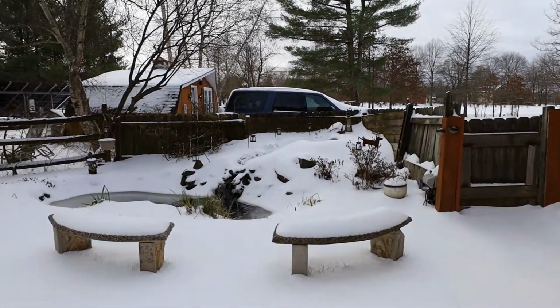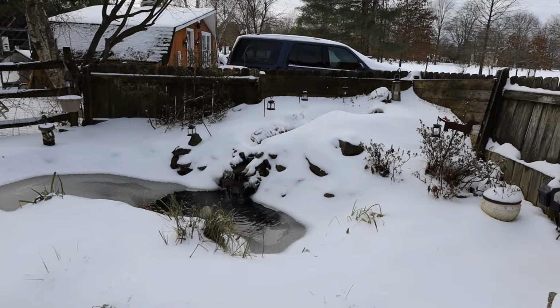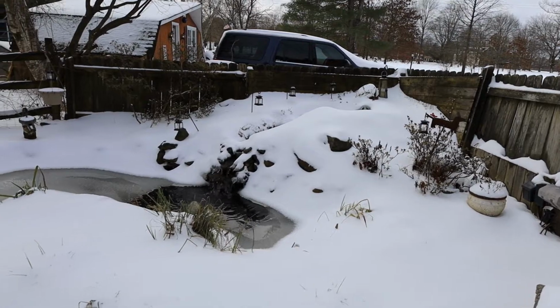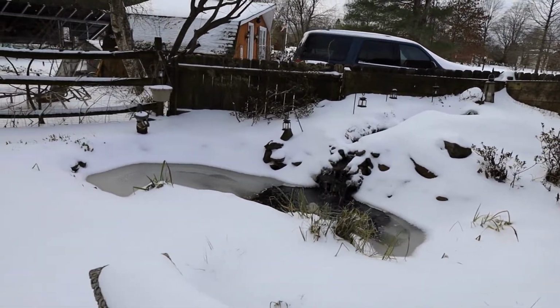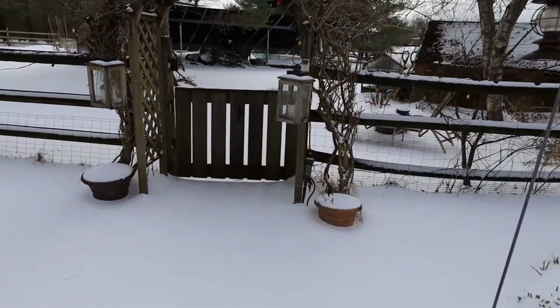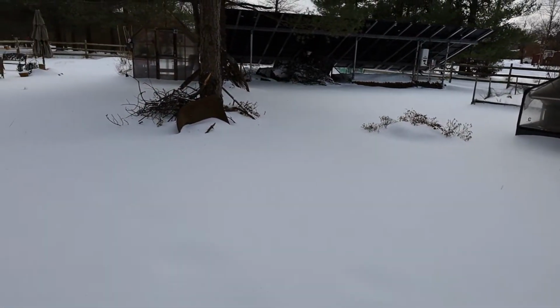This is the last garden video of 2020, and anything that's the last of 2020 I think we can pretty much look forward to. But let's see what's going on here. As you can see here, the pond is looking very wintry, and not frozen over yet like it sometimes gets in January and February, but sort of an icy slush, but otherwise looking very festive, I should say.